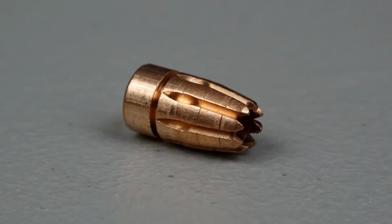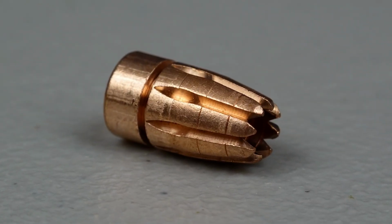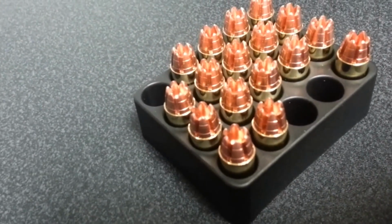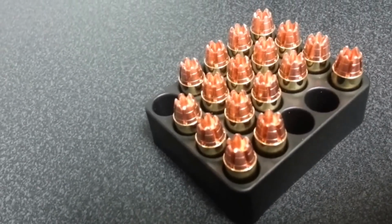For quick specs, a 9mm RIP round, 96 grain, 1,265 feet per second, 341 foot-pounds, is engineered to fragment into 8 star petals on impact.